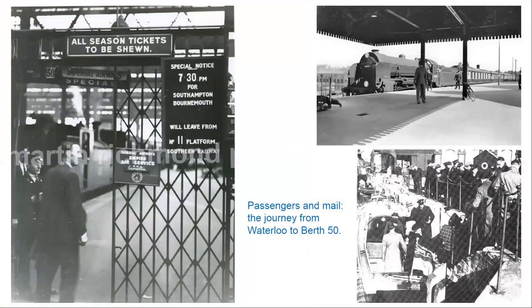How did passengers get to the flying boats off Hythe? Well, they started at Waterloo Station. On the left is the gate to Platform 11. And you might see the Imperial Airways Special board, and on the gate itself, Imperial Airways Empire Air Service. So they boarded a train at Waterloo. It took them right into the docks to the platform at berth 50, they went through the customs shed, down the quay steps and onto a launch.